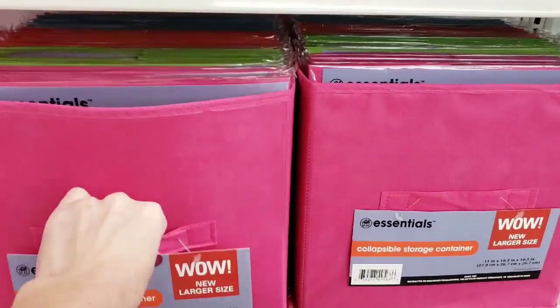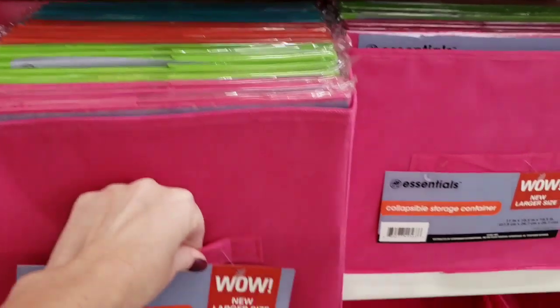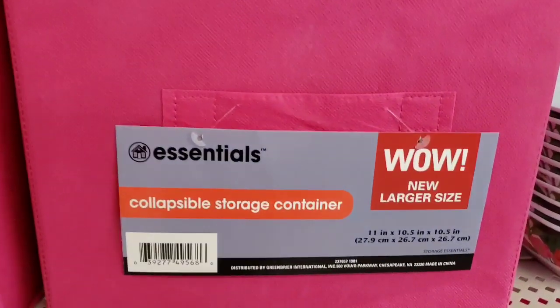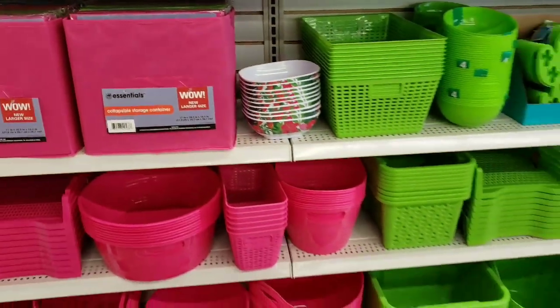Here are some of the storage containers. These are all the colors that they had. Those are the size right there. Or that is the size.